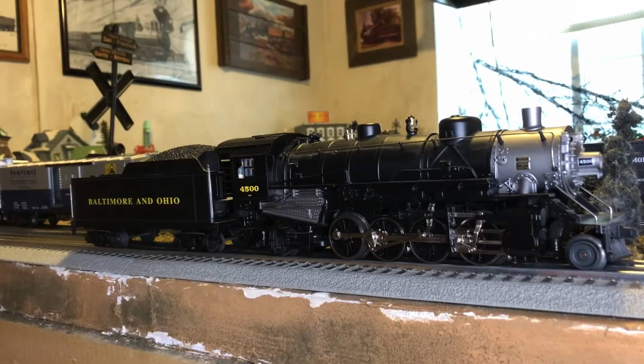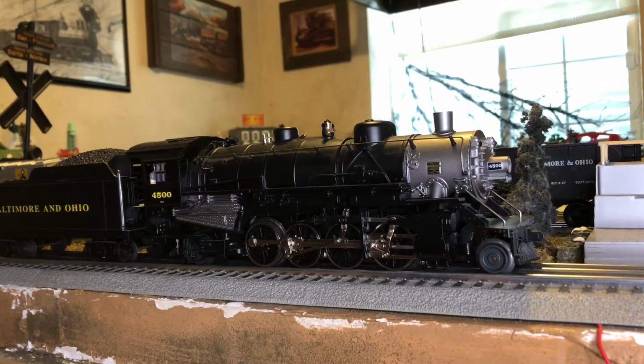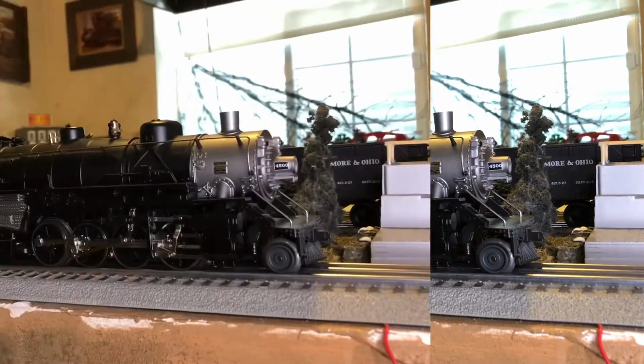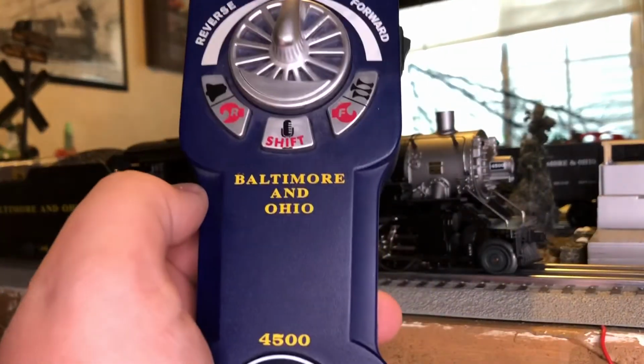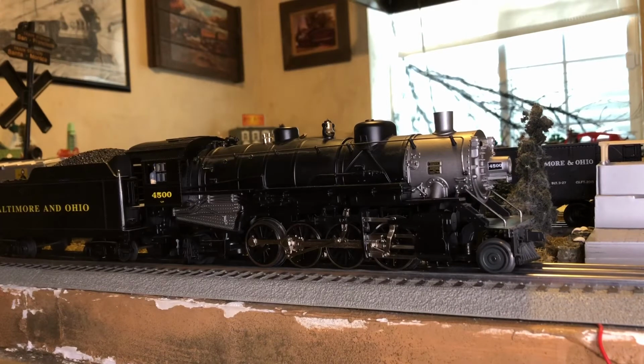Let's talk about some of the features of this engine. Features of this locomotive include a firebox glow, a headlight, all die-cast construction, chugging, a bell, a whistle, crew dialogue, electrocouplers, Bluetooth compatibility, and an operational fan-driven smoke unit. Now, there are 4 ways to operate this engine. You can run it with the LionChief Plus remote it comes with, the Lionel Universal remote, the Bluetooth app, or conventionally with just a transformer and some track. This locomotive has some great detail, so let's go ahead and take a closer look.